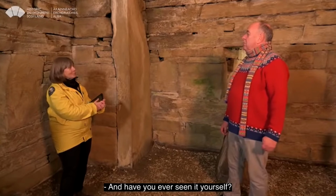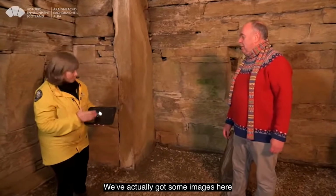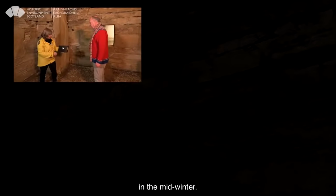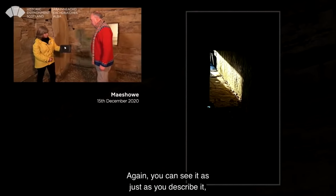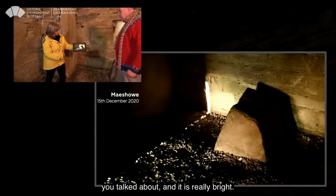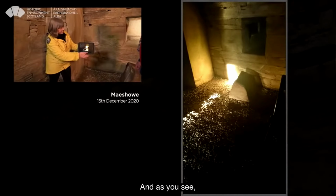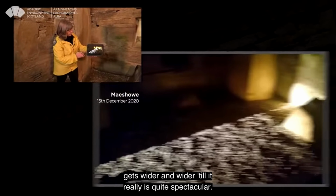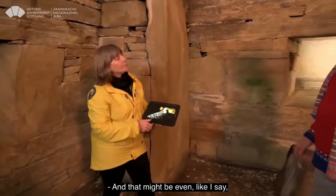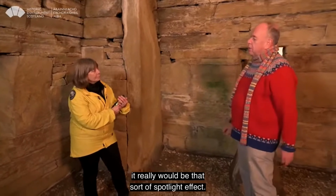And have you ever seen it yourself? Never have. That's such a shame. I think one of these days you'll have to make sure you're here to see it. We've actually got some images here of what happens in the tomb when the sun does shine in the midwinter. Again, you can see it just as you describe it, coming down the passage, and that finger of light you talked about. And it is really bright. I think that's the thing that always struck me about it. And as you see, it gets wider and wider till it really is quite spectacular. And that might be even more extreme if that hole is narrower. It really would be that sort of spotlight effect.